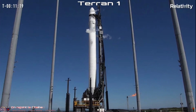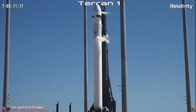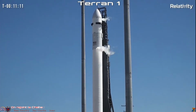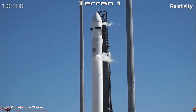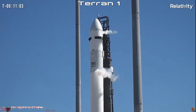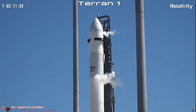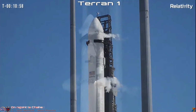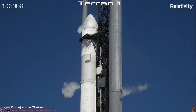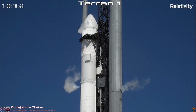Once again, those white clouds you see coming out of the rocket are due to the venting of the chilled gas from the vehicle into the humid Florida air out here. That's why the gas condenses into vapor and looks like clouds. In just about 46 seconds here, we will begin our countdown sequence.